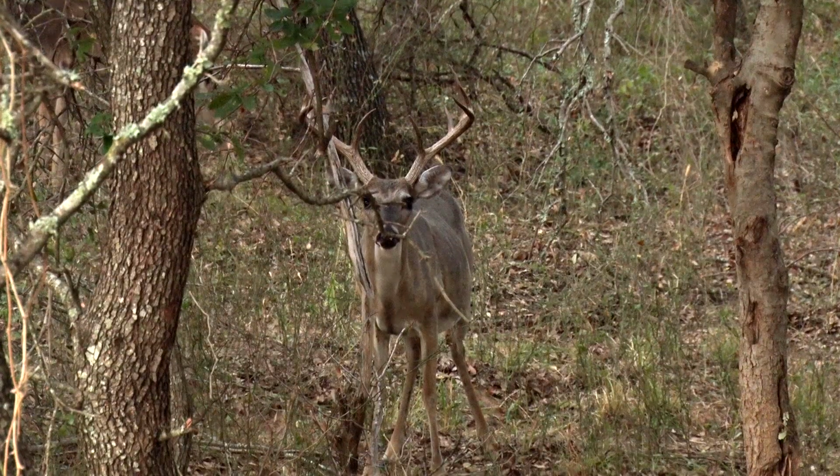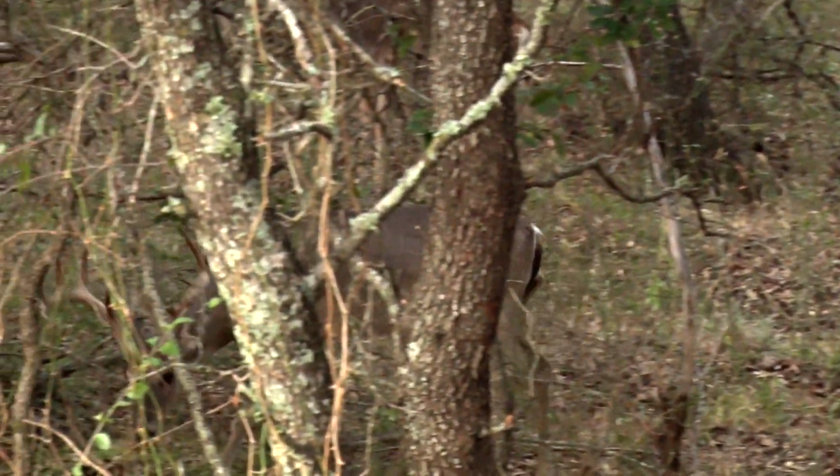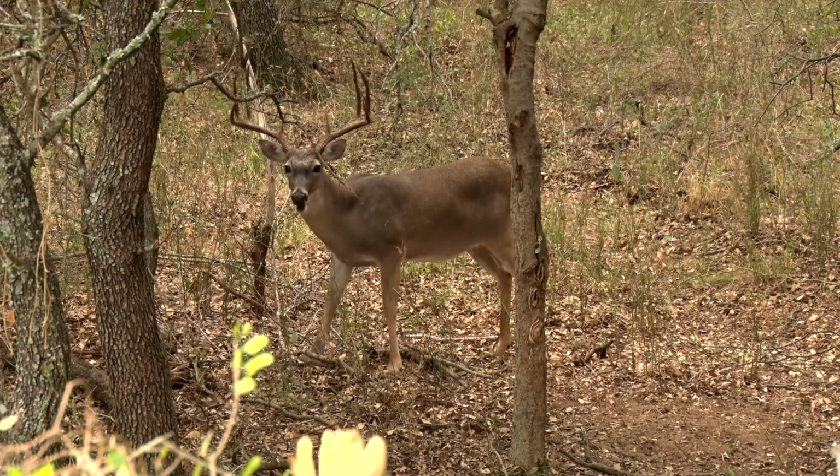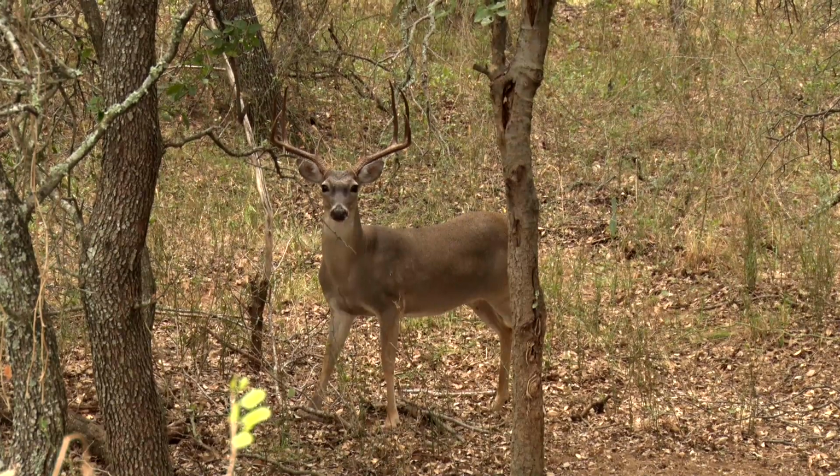And there were several great bucks out there. They were just doing everything in here, milling around. It's just a matter of getting one to get into position. And finally we got one to get into position. And that was freaking awesome.